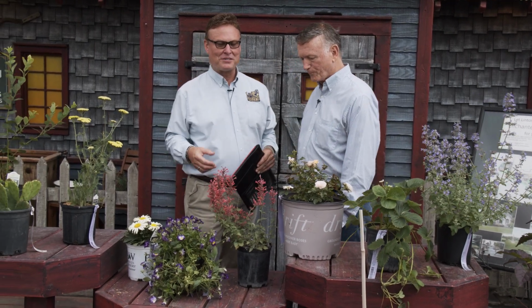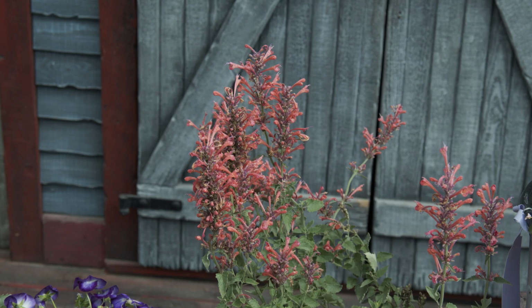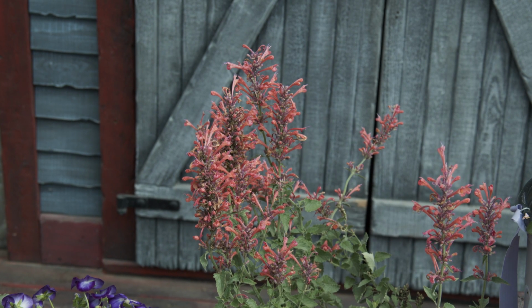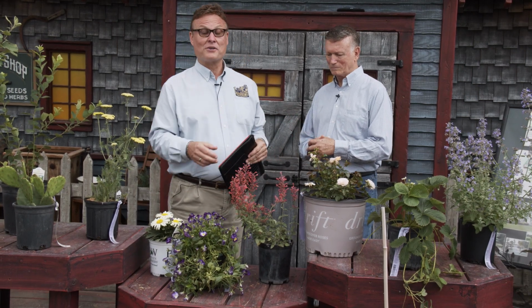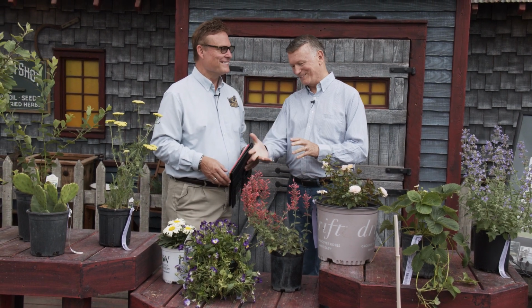Next up, the absolutely delicious option for those with full sun. This is our Kudos Hyssop, and gets to be about 24 inches in height. And not only are the flowers edible, but the leaves are as well, and really treat those as herbs. Yeah, hyssop is an herb. Exactly. Priced at only $8.99. And it's a very medicinal herb at that. Next up?